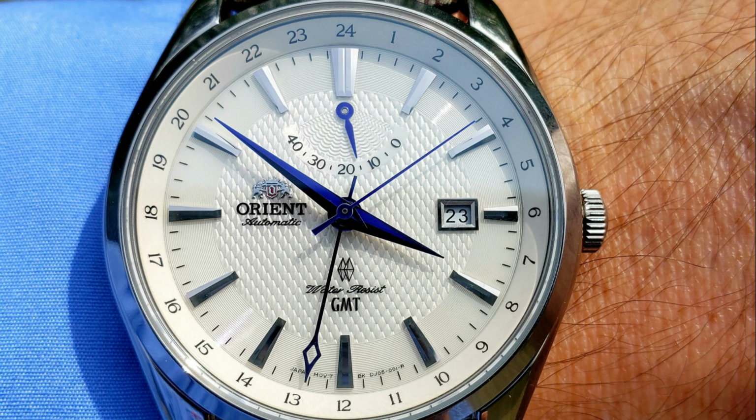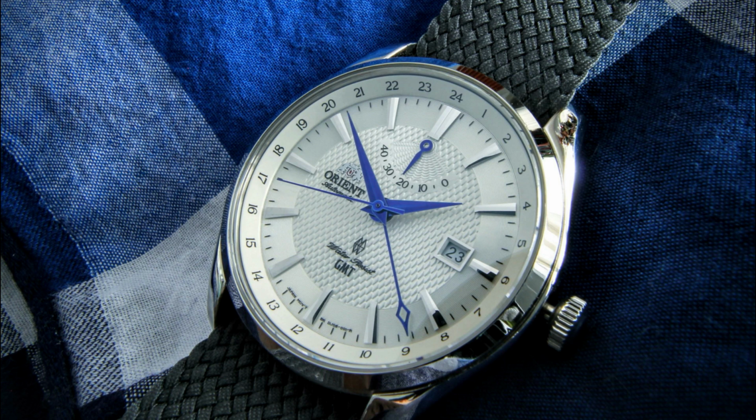as well as the contrasting high polished stainless steel on the lugs and again on the other side of the case. And the case back is a clear case back, so you can see the beautiful Orient movement here. And again, this is an in-house movement too. And again, right now you can get it for $370, and that's just begging you to buy this watch.